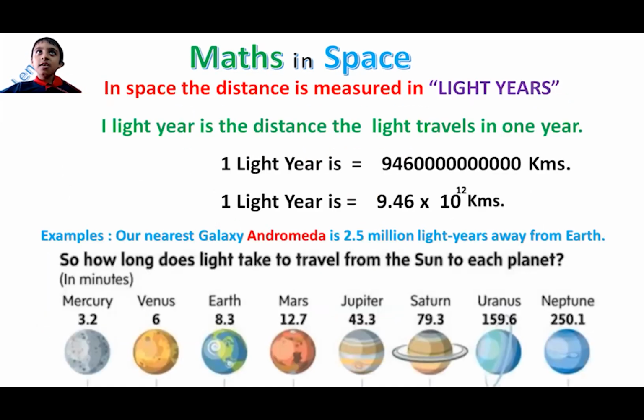Now, as you saw, the values in kilometers were too high. So in space, distance is measured in light years. A light year is the distance light travels in a year. A light year is 9.46 times 10 power 12 kilometers. Example, our nearest galaxy, Andromeda, is 2.5 million light years away from Earth.